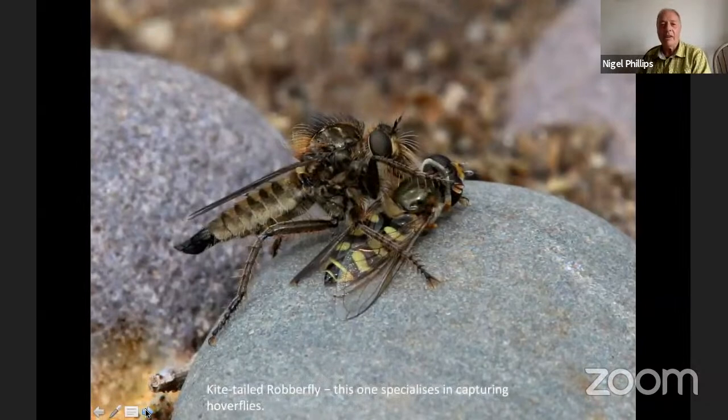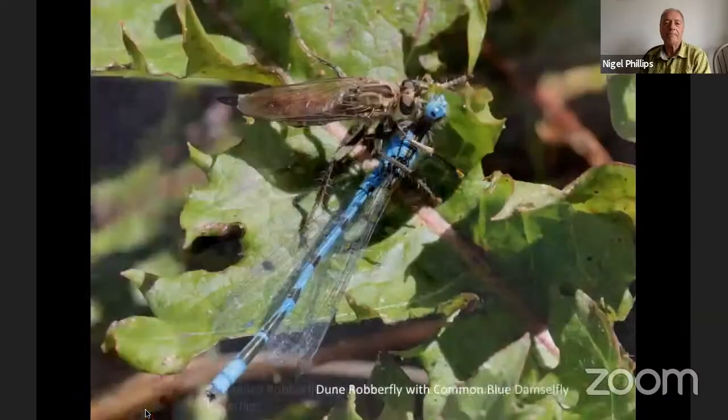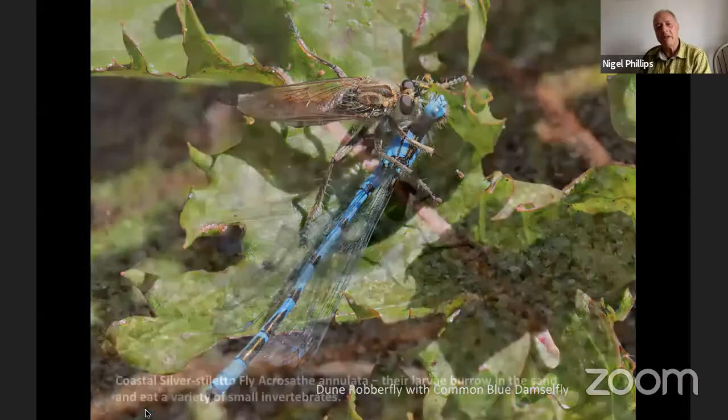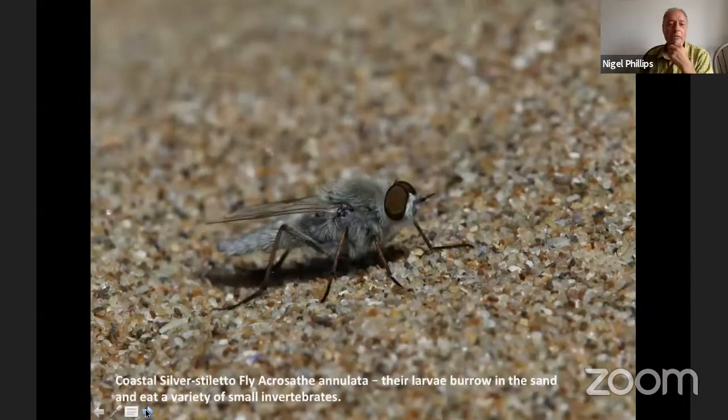The kite-tailed robber fly specialises in feeding on hoverflies. And the dune robber fly often takes stuff as big as a common blue damselfly, which is ridiculously big, really, but they do it. They are incredibly exotic creatures once you get to know them. This is a real coast specialist, the really gorgeous coastal silver stiletto fly.